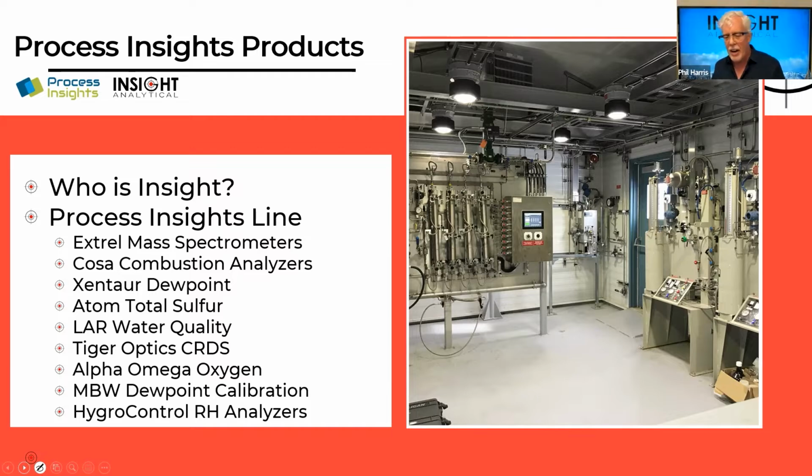Liquids Applied Research, they do water quality analyzers, mostly total organic carbons, biologically organic carbon, things like that, or biological oxygen demand. Tiger Optics is a spectroscopy-based device on cavity ring down spectroscopy, can do down to parts per billion level of detection limits. Commonly used in the semiconductor industry, but some oil and gas applications here again. Alpha Omega is oxygen analyzers. MBW is dew point, lab dew point analyzers and dew point calibration systems, and Hydro Control is relative humidity analyzers. So we're going to try to touch on all or most of these.